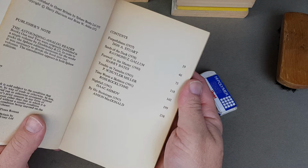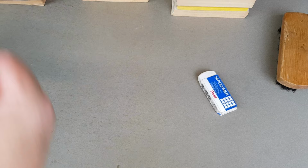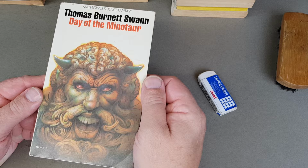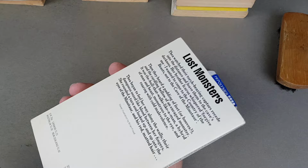And all quite early, the early years of Astounding, from the 30s and 40s, you could say the golden age of science fiction, which I read a lot of as a kid, but haven't read a lot of recently, because some of it I do find a little bit clunky. But anyway, Thomas Burnett Swann, Day of the Minotaur, that's a nice jacket, isn't it? This is a Mayflower. So again, this was from Morris's £1 bookshop, so I didn't want to turn this one down. Can't really see anything wrong condition-wise on that one.